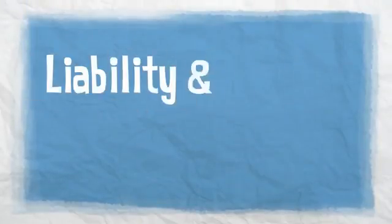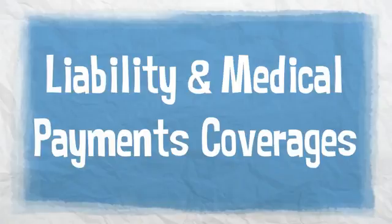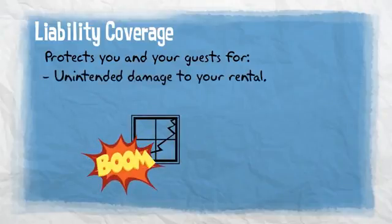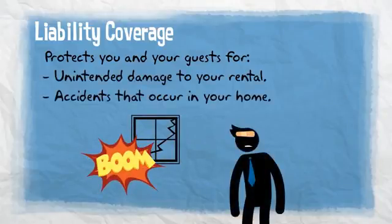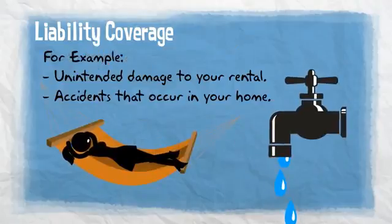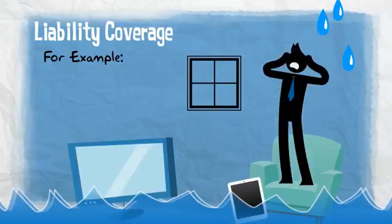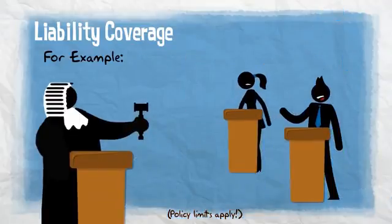The second part of a renter's policy provides liability and medical payments coverages. Liability coverage protects you and your guests for unintended damage to your rental, or for an accident that occurs in your home. For example, if you were to leave the water running and flood your apartment, and maybe the one below, your liability coverage would pay for the damages, up to the policy's limit, of course. And should the tenant of that apartment below you choose to sue you for their damages, this coverage could also defend you against a lawsuit and help pay for the expenses associated with that lawsuit.